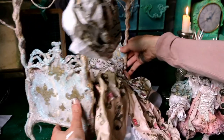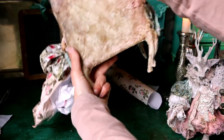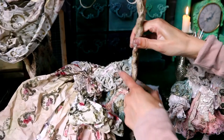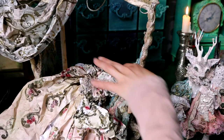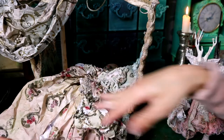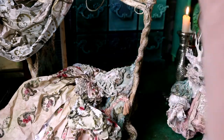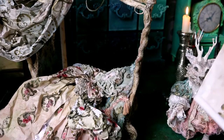Quite happy with how it looks. I think I still have this side to finish. This side is not done. And I have also done pretty much all the pillows. The top of her dress is almost finished. I just have to finish the bottom now, and I still have a lot of paper to cover, and I want probably to add one or two other prints and ribbons and things like that.